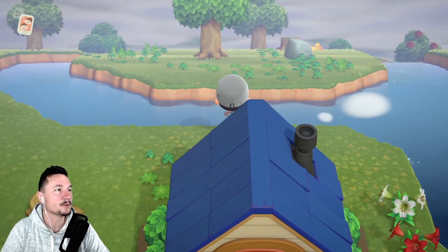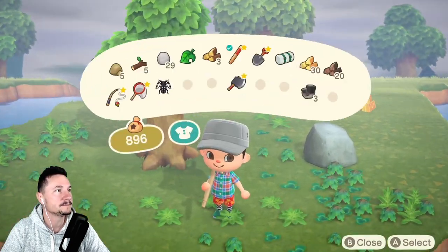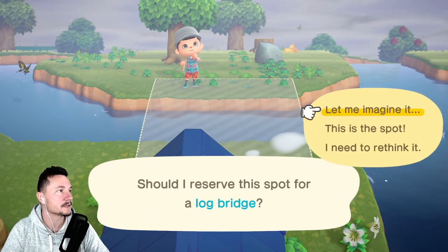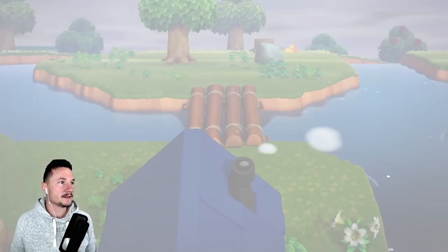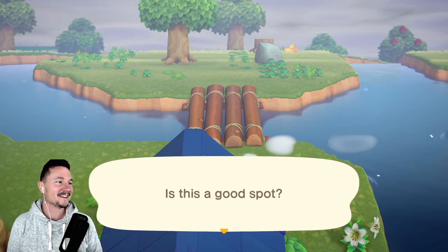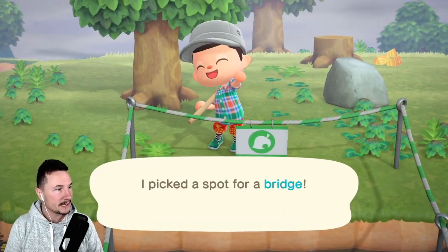Okay, let's pull vault back here, and let's put the bridge in. It's fine. It's not gonna be centered. Let's imagine it. It'll still look good. Oh yeah. Perfect. That looks so good. Yeah, I like that. And we can build more bridges. How long will it take?